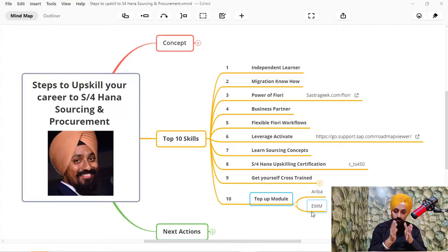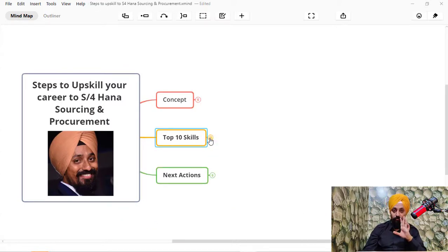Once you jump from MM to S4 HANA sourcing and procurement, you need to take another jump. You need to also learn Ariba, because the SAP sourcing and procurement solution would be a full solution with the combination of Ariba and S4 HANA. So either you learn Ariba to learn more of the sourcing part, or you learn EWM so that you are more in depth in inventory management and warehouse management, because that would have a very strong linkage with MM. So these are the top skills which you need to take. These are the top 10 skills which you need to develop if you want to progress ahead in your career.